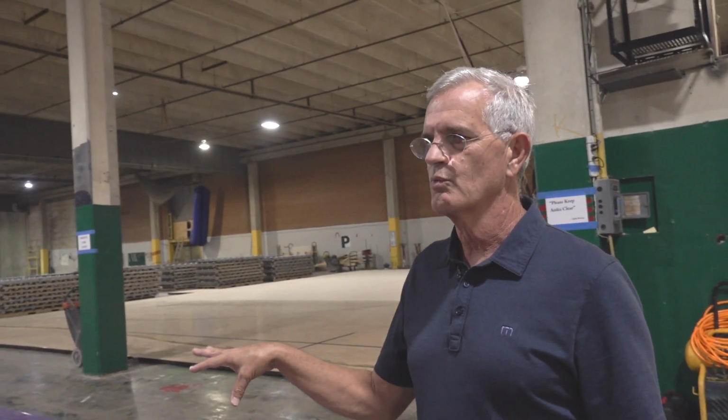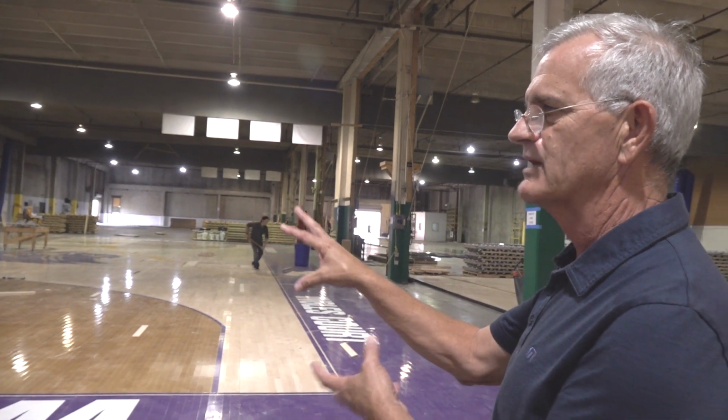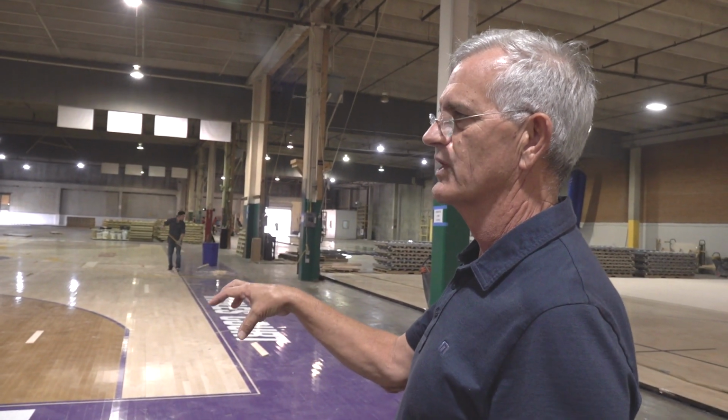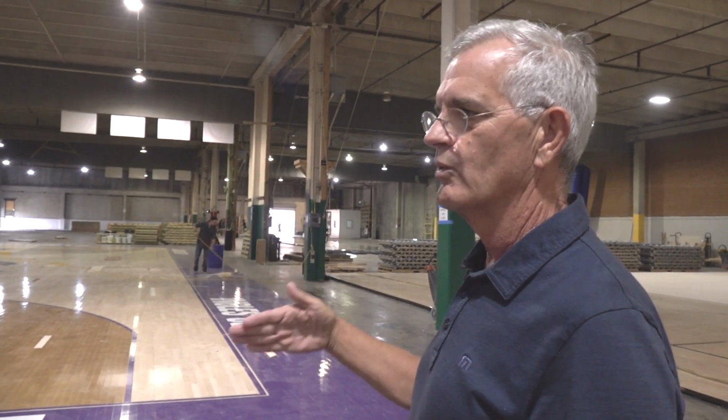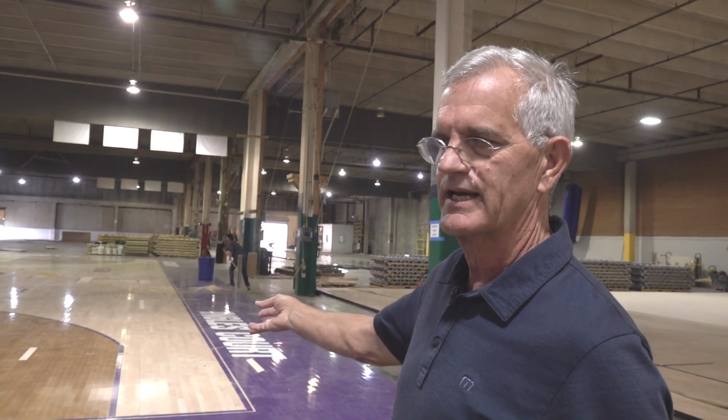This particular court, Western Carolina, we're in the process of making board repairs, fixing hardware. It's been assembled, and now we will sand it all the way down to bare wood, and we'll create the NBA in-season tournament floor out of this particular court. The whole process will take us about 3 weeks.